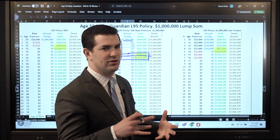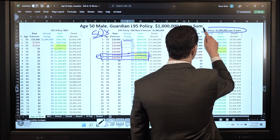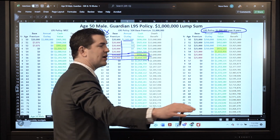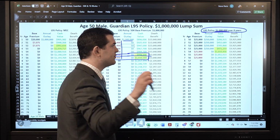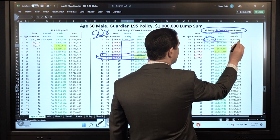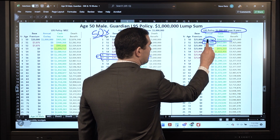And this is where we always like to look at different funding scenarios. But here we've got the same product, same dividend crediting rate, $1 million lump sum, but breaking that up over 4 years. What you'll find, first year cash value, $250 in, got about $207. Next year, I pay in $250. Where's the money going?